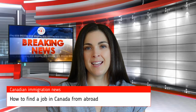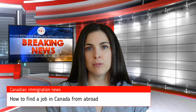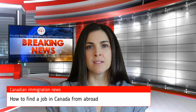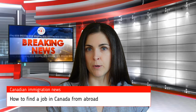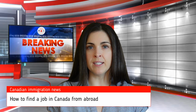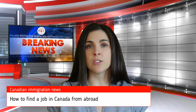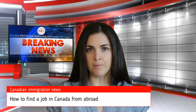In most cases, almost all cases, you are going to have to get the employer to obtain what's called a labor market impact assessment. Only if that labor market impact assessment is basically approved, you can then go ahead and apply for your work permit. And that work permit will allow you to enter Canada and start working. Depending on the type of labor market impact assessment they do, if you're in Express Entry, it can also give you 50 or 200 extra points, depending on the skill level of your position.